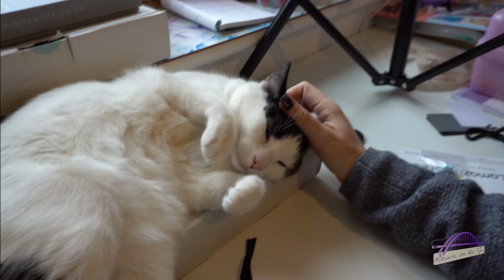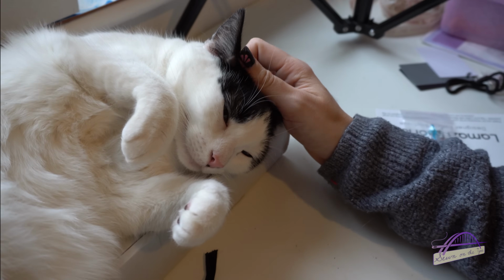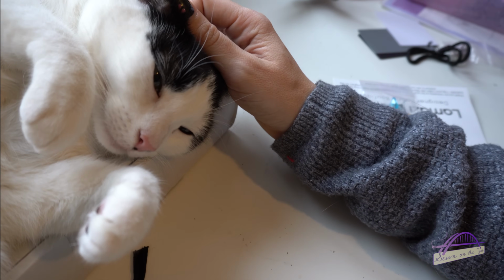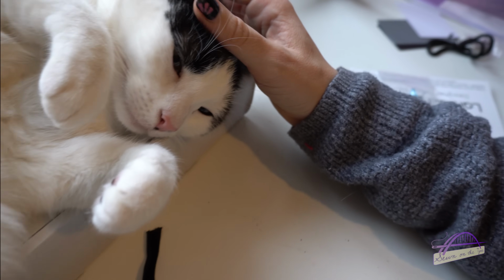Oh, she looks so cute. Let's see if I can just show you because she looks so cute. Purr. Is that nice? Sorry, isn't she gorgeous?